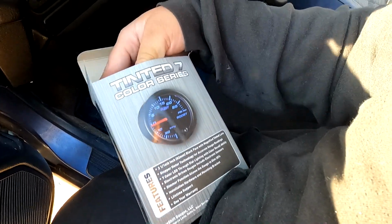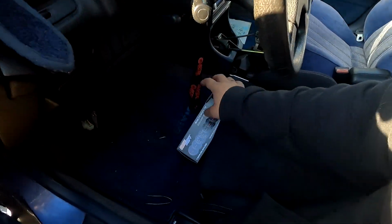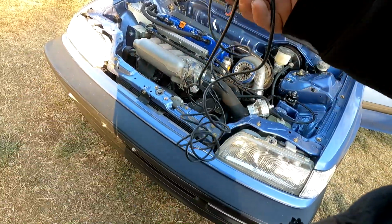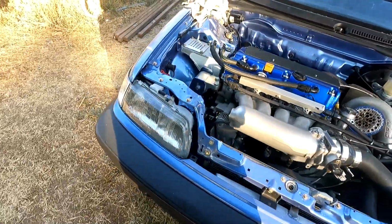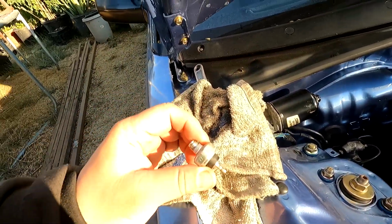I'm sure it's just ground power, and then the harness that goes to the sensor, which will install probably at the oil pressure switch location. Okay, so this is an ultra long harness, and I have the oil pressure sensor right there on the oil adapter, where the factory oil pressure sensor was sitting, right here.